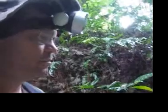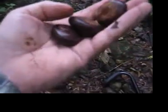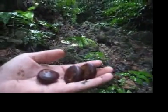These are the seeds that they use to make bojo bo. It's really popular with the Japanese tourists, but I don't quite understand it. Run a string through these and you have your bojo bo guy.